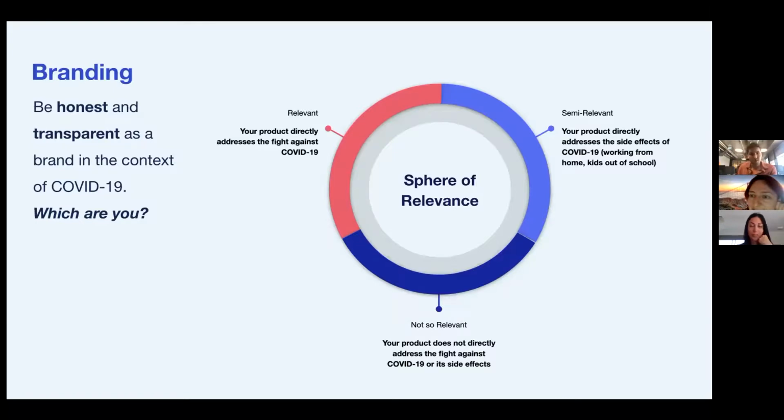I'll give you an example of relevance. Your product directly addresses the fight against COVID-19. So maybe you're creating masks, PPE, or hand sanitizer. Your product might address the side effects of COVID-19. So if you are Monday.com and you're giving your tool at a discount to businesses that are working remotely and trying to manage projects remotely, that's a good example. Or kids are home from school. You have a product that can be refit to maybe deal with, I don't know, entertainment for children.